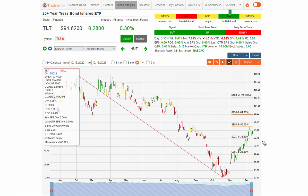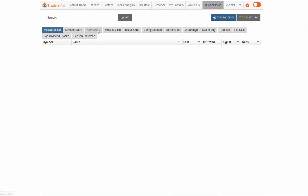That's where it should hold up. We should see bonds holding up right here at that $92 level. We've got lots of price points here for that to hold up, for it to become a support zone, a demand zone at these areas. We'll see on TLT. Let's take a look at some muscle stocks.